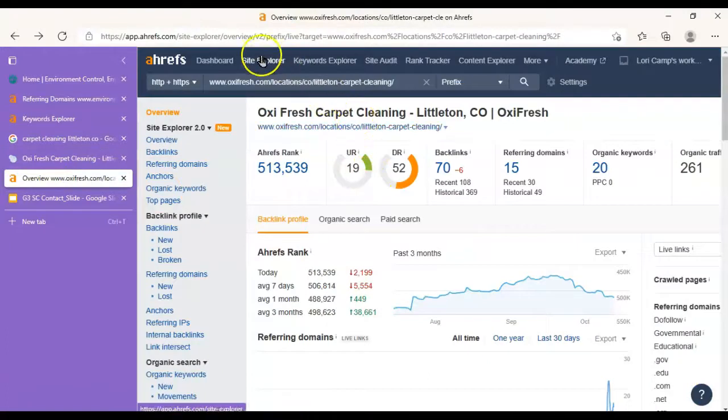And then over here, I put them into Ahrefs as well, and we peeked at this earlier, but their UR score is 19, lower than yours. DR score is 52, that's higher than yours. And this right here is actually just for this one page. It's not for their entire website because I didn't put the home page in. I hope that makes sense. So they've got only 15 different referring domains pointing to this page. So that's not going to be difficult to outdo at all.